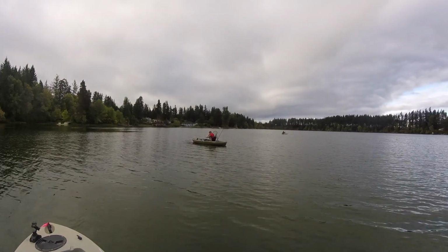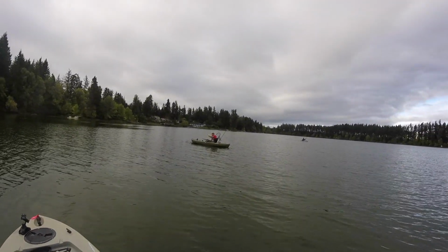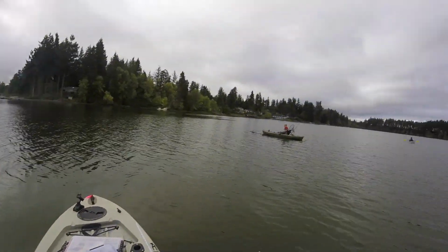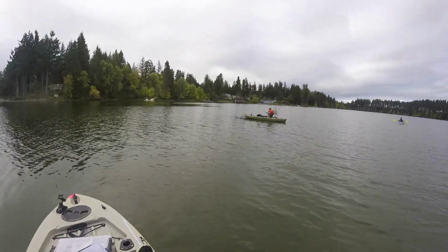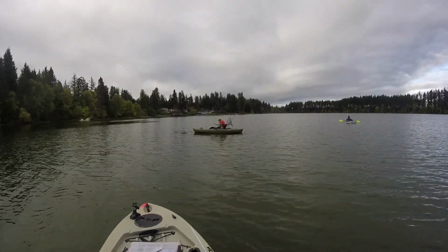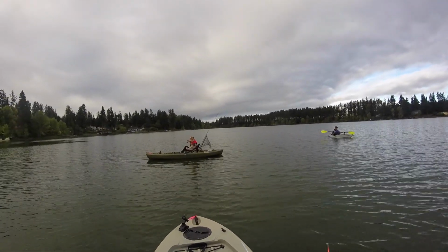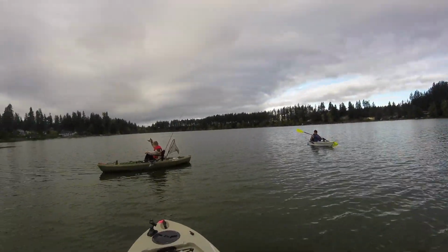Yeah. Nice. What is it? Huh? What is it? It's a perch. Is it a perch or a bass? It's a bass. Little guy. What? Did he get you with the spines? Yeah. Was it perch or catfish? Bass. Oh, wow. Cool. Ow.